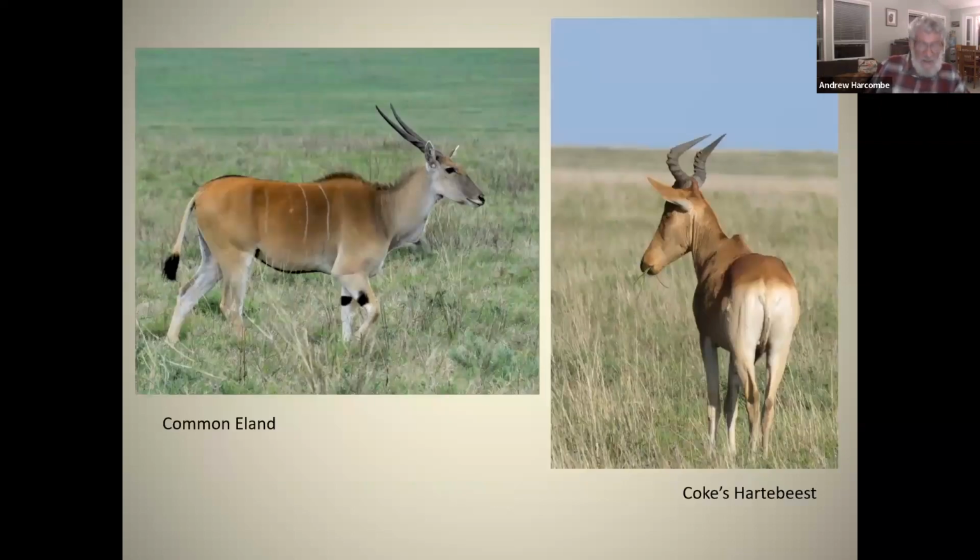Common eland is the second largest antelope in Africa. It's highly migratory. As with all these guys, they tend to be herbivores that graze on the various grasses. The hartebeest has this very elongated face with the interesting curved horns, and it tends to be more of an open grassland species. So you get a lot of these out on areas like the Serengeti, which is a very, very large, extensive grassland complex in northern Tanzania.